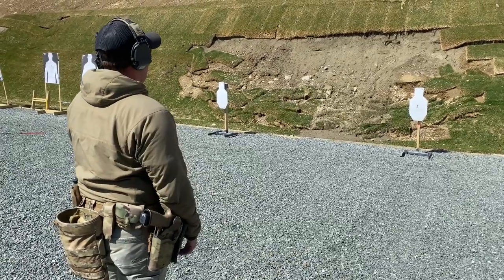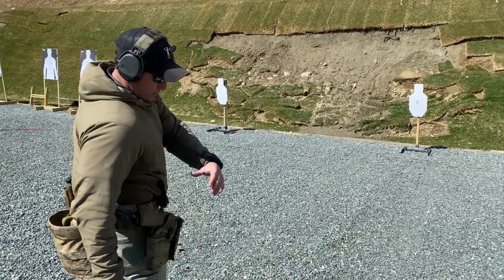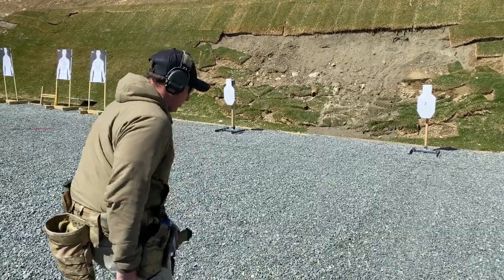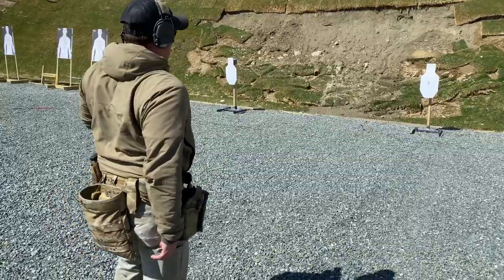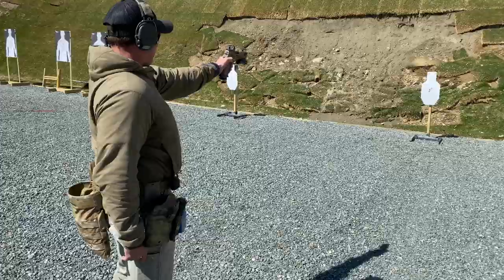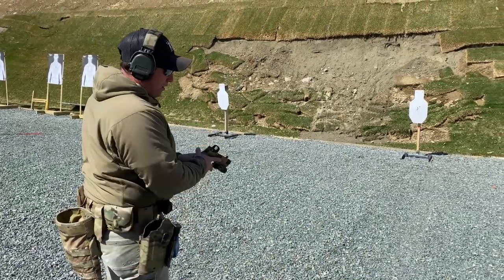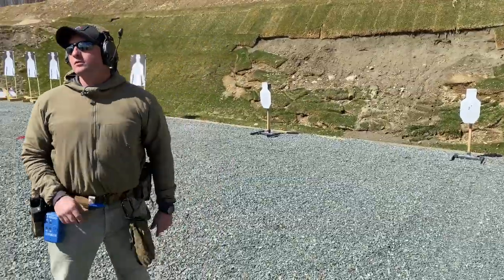All right, fourth action is going to be support hand only. Obviously, you'll reach over, we'll draw, and you will either go between the knees or roll across the chest, whichever I'm going to like. Come on target, fire your one shot. Check your work through your sights. To put the gun away here, you can go back to the strong hand.